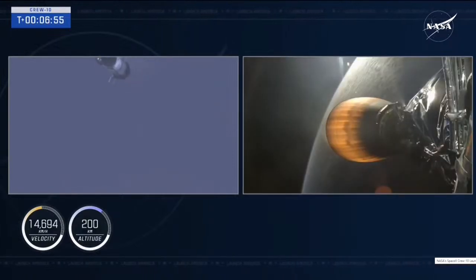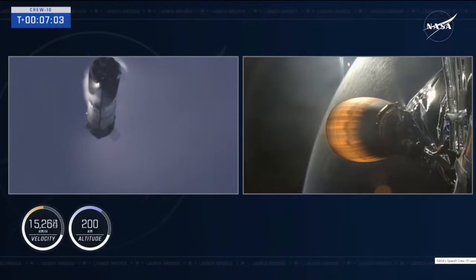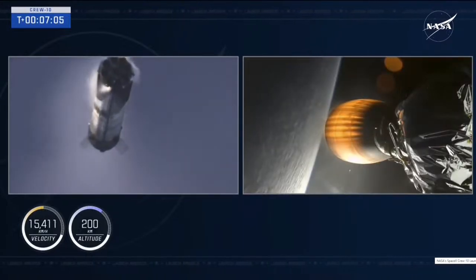Dragon SpaceX, nominal trajectory. Again, great call outs for SpaceX Dragon, copy nominal.